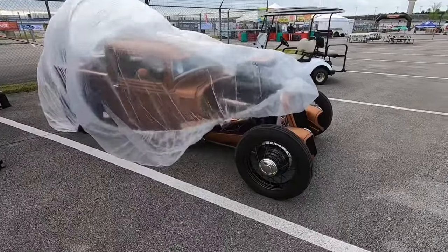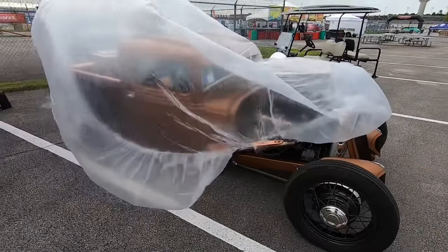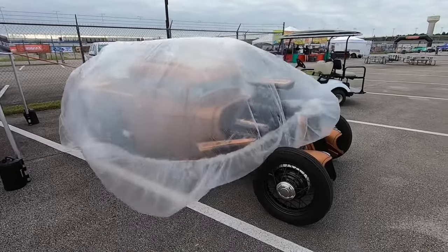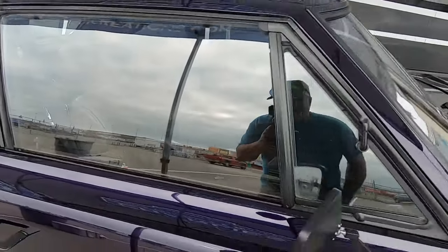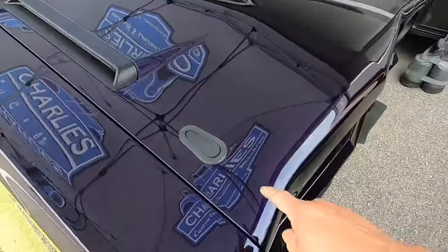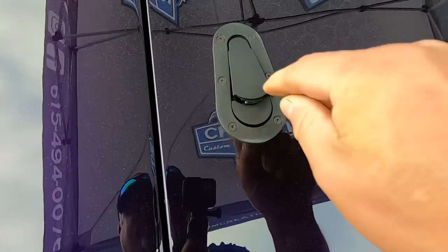So I'm here super early, even before the vendors have gotten in here and uncovered all their gear and cars and stuff, but I am sure this is going to be one of my favorites here today, and I have got to come back and check this thing out after they get it unwrapped. So I'm just going through the vendor area right here, and this little Roadrunner really caught my attention. But one of the really trick features of it that I really dig is these hood latches. You just push that little button right there and it releases the pin that's concealed down there underneath. That's pretty cool.